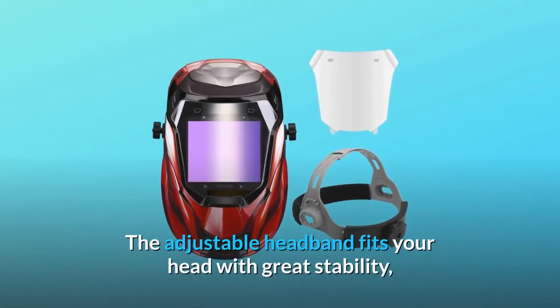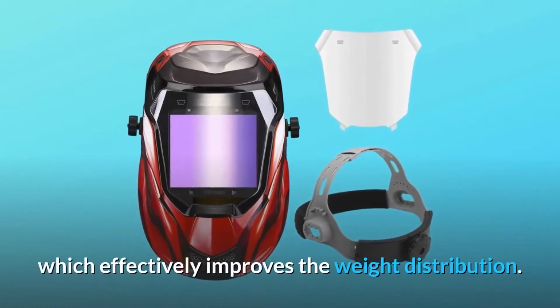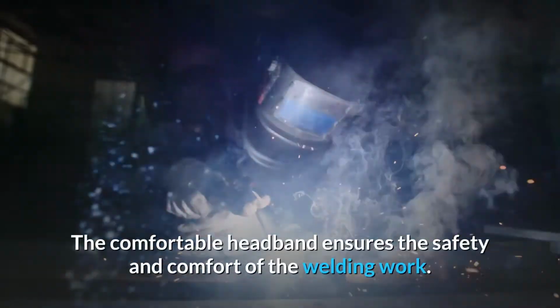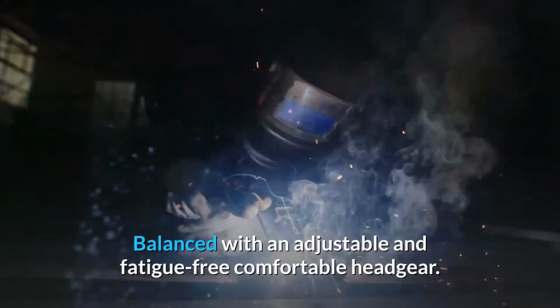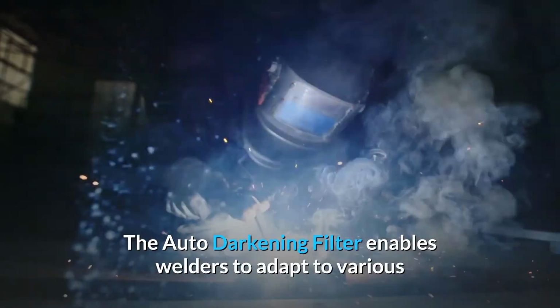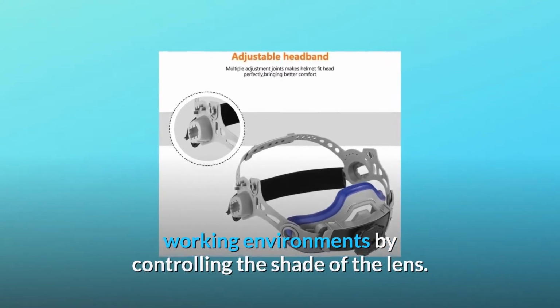The adjustable headband fits your head with great stability, which effectively improves the weight distribution. The distance of the darkening lens can be controlled by adjusting the knob. The comfortable headband ensures the safety and comfort of the welding work. Balanced with an adjustable and fatigue-free comfortable headgear. The Auto Darkening Filter enables welders to adapt to various working environments by controlling the shade of the lens.